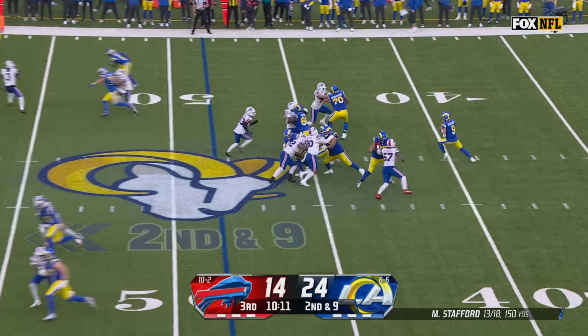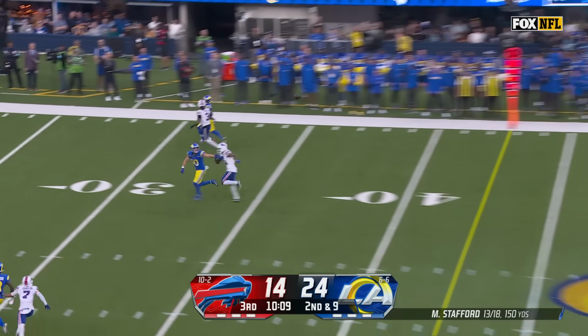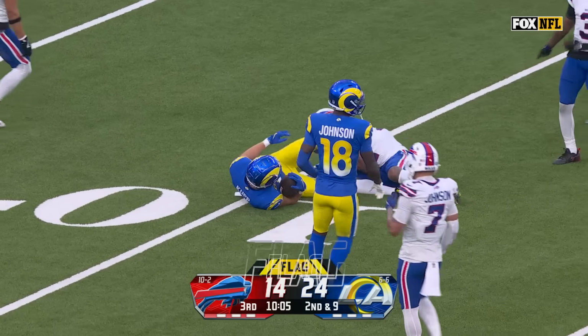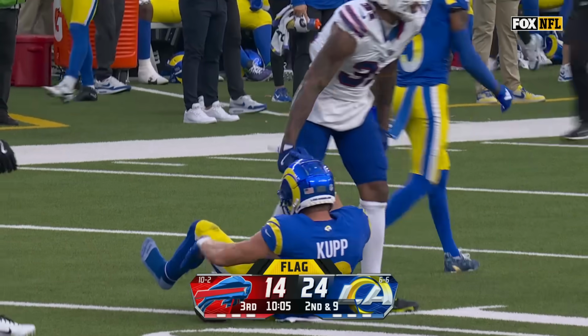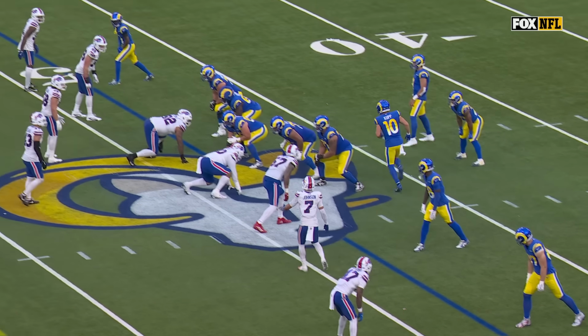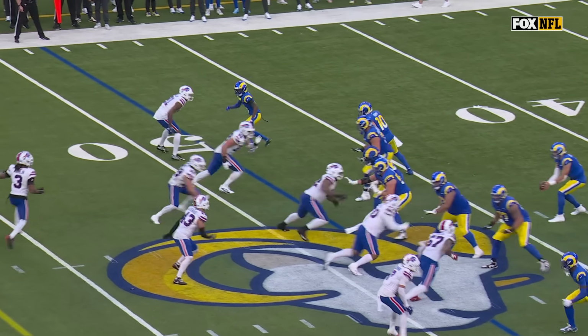They come with a blitz again. Stafford sees it, unloads it, looking for Cooper Kupp. He's got it inside the 15. A perfect throw from Matthew Stafford, and there's another penalty. Talk a lot about Nacua, but do not sleep on Cooper Kupp.